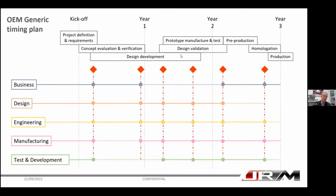So basically you've got the business team, which represents all of the facilities, manufacturing, etc. Design means really the styling team, interior and exterior style. They influence homologation, they influence the interior systems team design, and the body outer. Engineering teams, all the engineering teams are within the box there. And manufacturing and test and development, which is whole vehicle. So they have to work together in parallel. The diamonds represent the gateways where they come together.